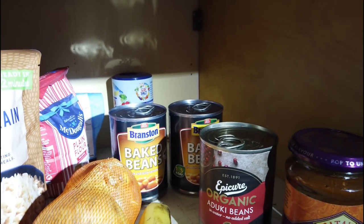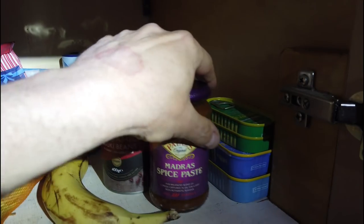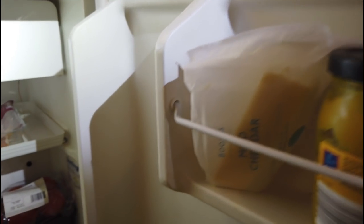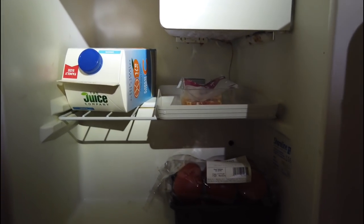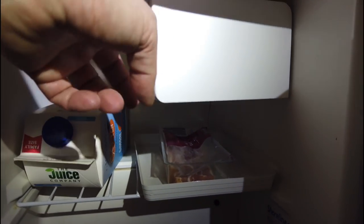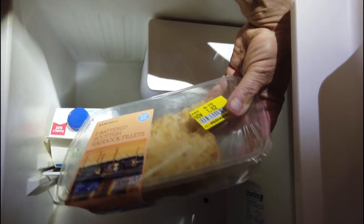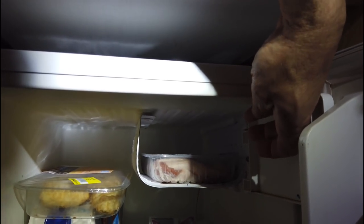As I said, baked beans. I fancy making something a bit more adventurous than beans on toast. I've got some plain flour, some self-raising flour, and tins of fish. Right, let's have a look in the fridge. Well, there isn't a huge amount in the fridge. Some orange juice, a bit of bacon, some tomatoes, and a few mushrooms left over. There's some battered Scottish haddock fillets. That wouldn't be very adventurous though, would it? Just fry up some battered fillets.